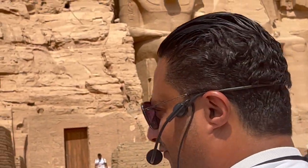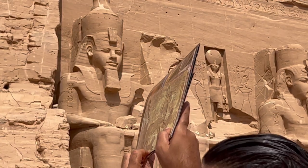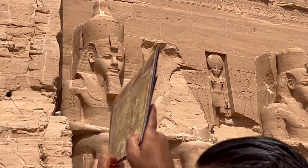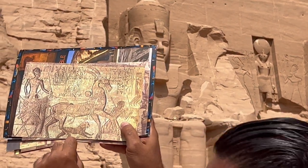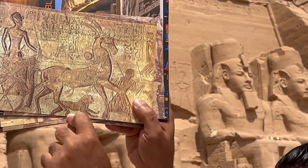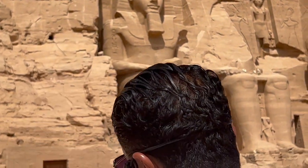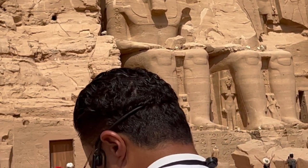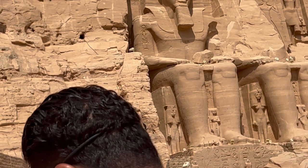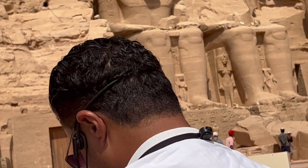Again, as you've seen for Ramses III, the Pharaoh was fighting with his pet lion. That's why he has a lion helping him during the fight. Same thing we've seen in Habu Temple for Ramses III as well. Also, one of the master scenes inside, you will see it.